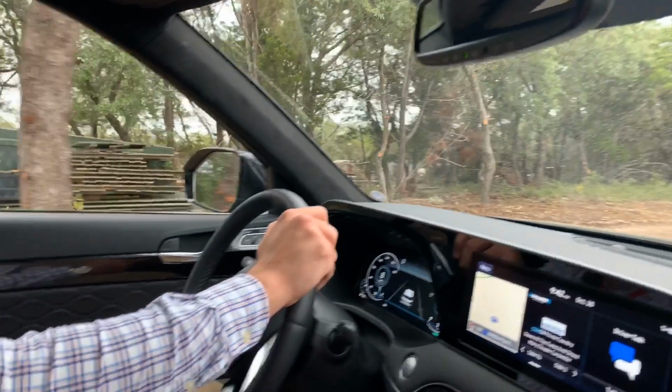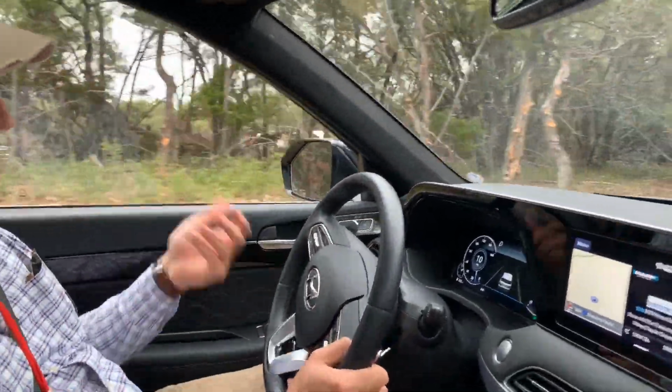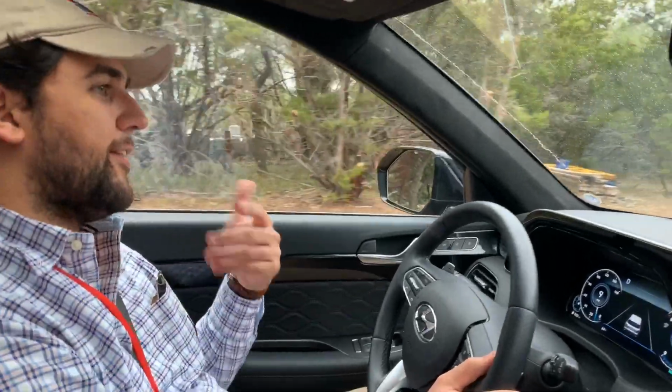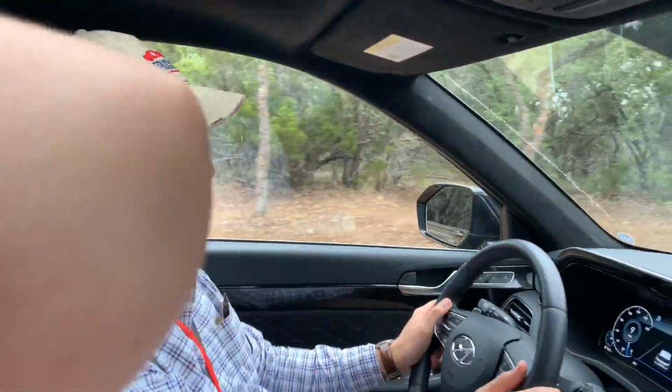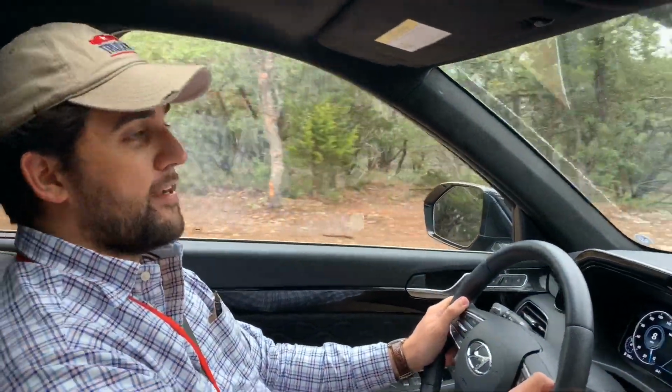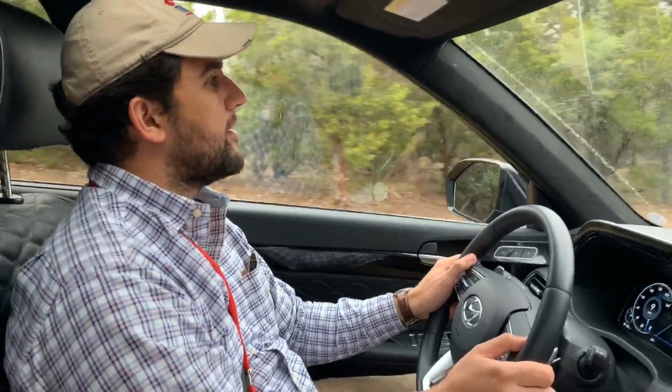Not really sure how many Palisade owners will do soft roading, and if they do, to what extent, but we're going to get an idea of how this performs out here, just in case you're curious or you wind up being one of those Palisade owners that does do some off-road driving.